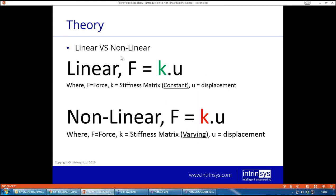So again, still sticking with linear versus nonlinear. The basics of an FE analysis is F equals KU. So the force equals the stiffness matrix times the displacement. That's how all the results for the FE analysis are computed. Now, for linear analysis, the stiffness matrix stays constant. So as the load increases, you can see it will directly reflect the displacement because K would stay the same.